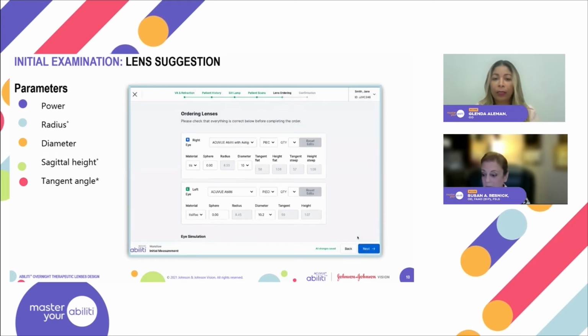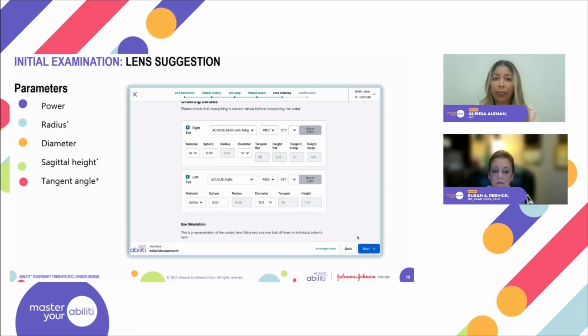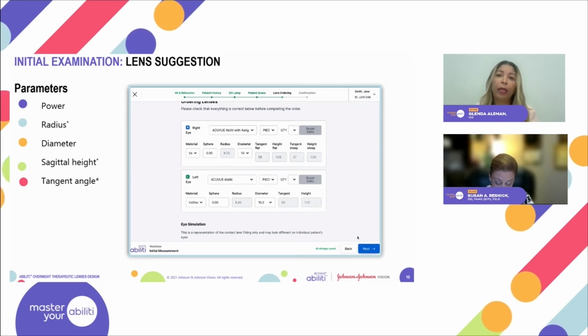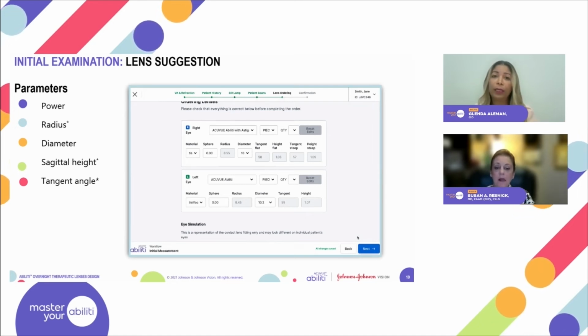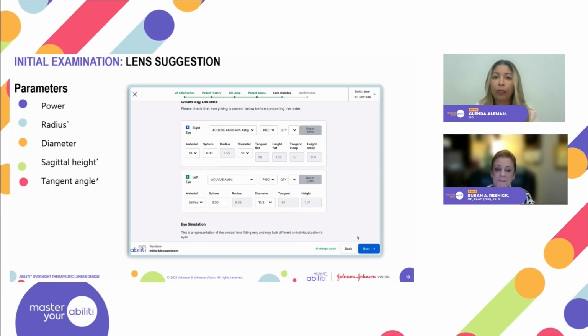Once you have that, the system is basically going to walk you through the process and ask for the relevant data. The two items that you can customize yourself are the power, and also you can adjust the diameter of the lens. So even though the system is selecting a lens for you or making a suggestion, you can still manipulate those parameters if you don't agree with how the lens fits.